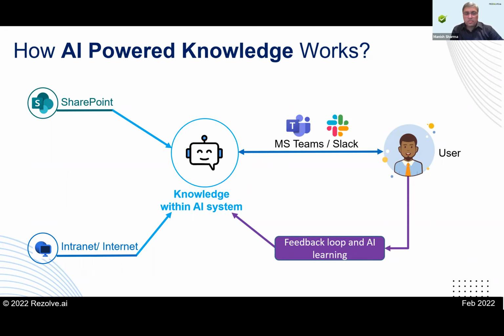You have an intranet or SharePoint or some other location of information, or your knowledge management system, also an AI-based knowledge management system, which can have knowledge of its own. Either way, basically what you're doing is you're taking this knowledge and you're making it available to users via channels like Microsoft Teams or Slack, and you're making it available in a conversational way where people can just type, hey, how do I do this?